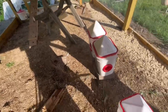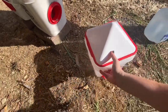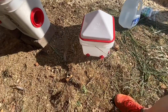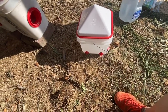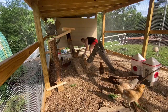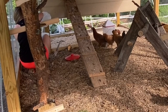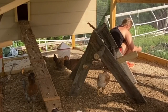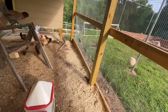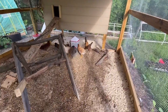So I got them another water, but this one is not heated. I've got to put it up on a block, but it has 4 nipples, and it's a 2-gallon waterer, and I think that should keep me from having to refill it as much. They're already curious about it. They're loving their new water. I don't think it's up high enough though.